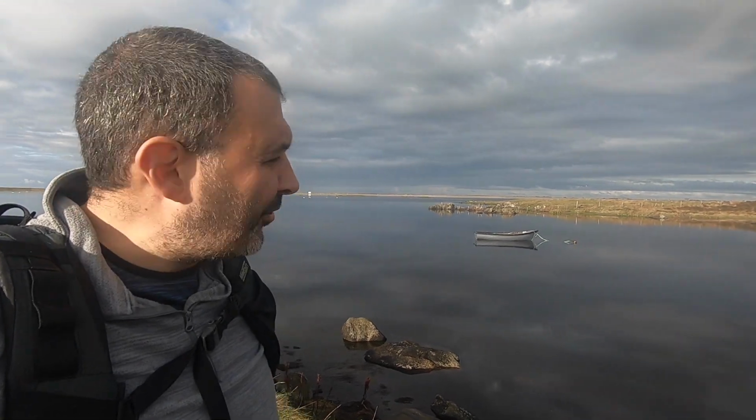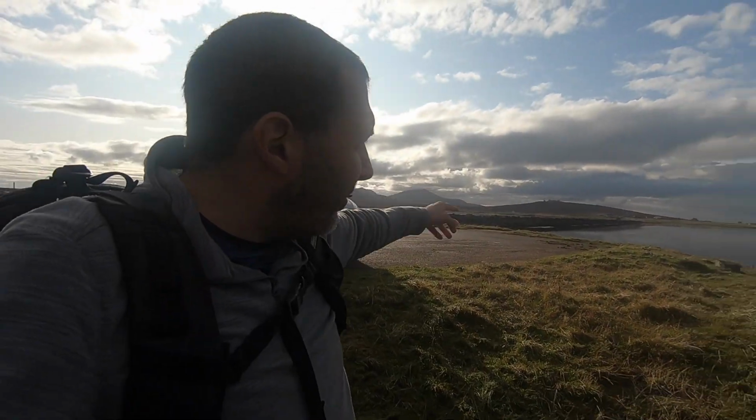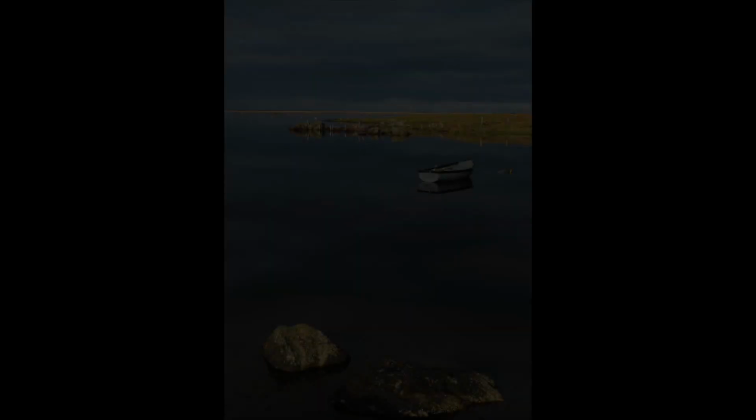Gorgeous light on the foreground and quite moody in the background. Just the one thing missing, a little bit of hills, they're all kind of up here and it's just a little bit too contrasty. So a little bit of a bonus view of the north of South Uist. So beautiful. Absolutely gorgeous. Right, now we might head across to Benbecula. Lovely.